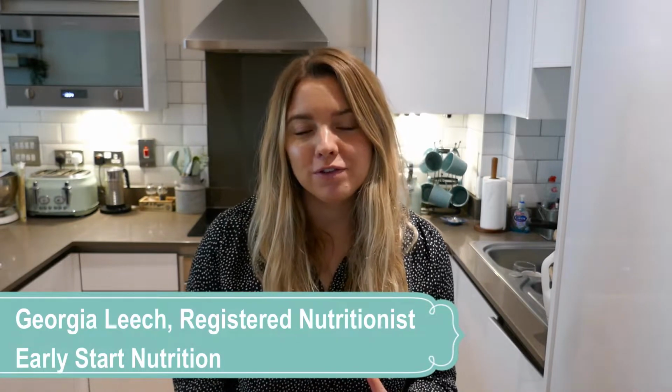So the aim of first foods is really all about getting babies used to new textures, tastes and flavours. Now we know that all babies are different, so some babies will accept a wide range of foods almost instantly and be really excited to get going, whereas some babies might be a little bit more reluctant and need more tastes of foods before they're willing to accept them.